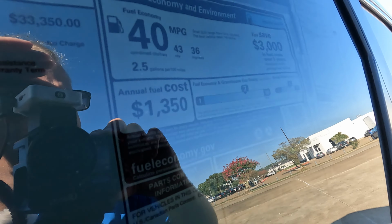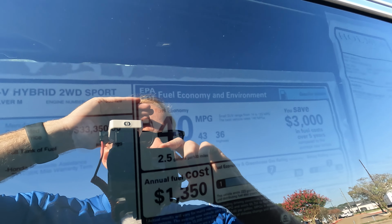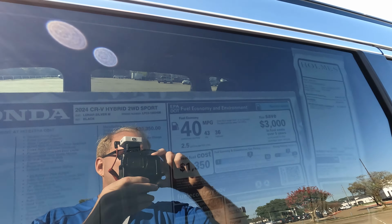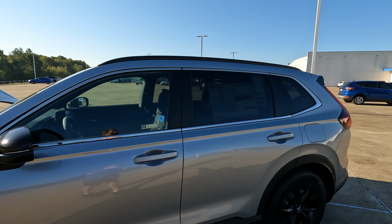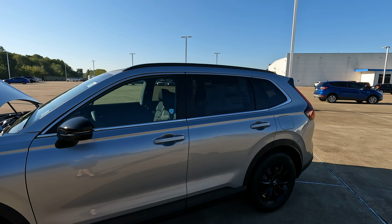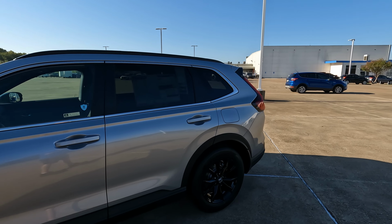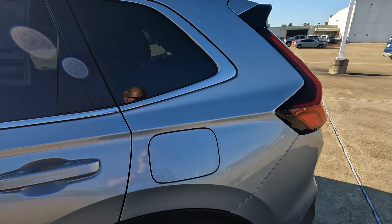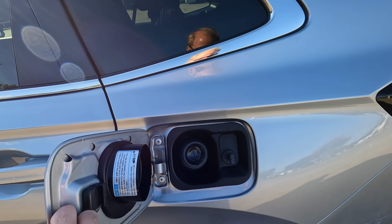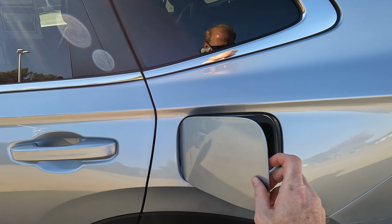How about MPGs? 43 city, 36 highway, 40 combined. 2.5 gallons of gas per every 100 miles driven. That is likely going to come in just certain conditions, and I don't know what those are, but that's what's on the sticker. So that's what you're going to get here as far as what the model says you should have. And if you're curious, how much gas can you fill your gas tank with? This is a 14-gallon gas tank.